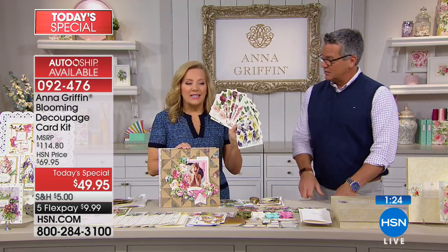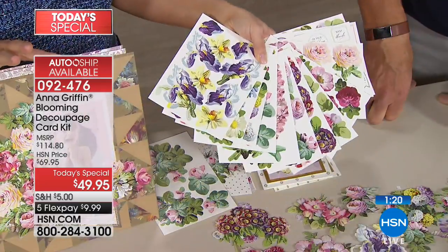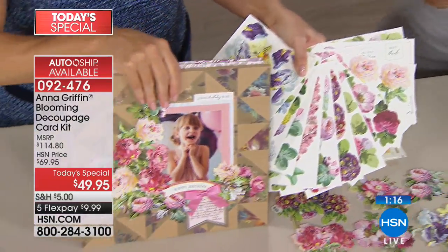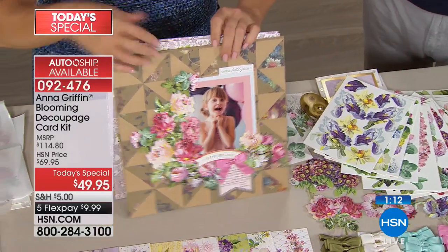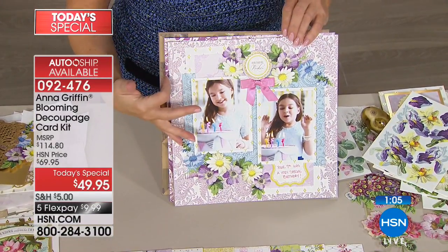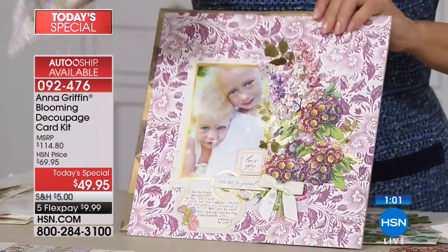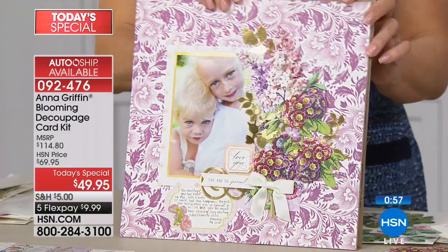Because this is the important part. So let's just say you're a scrapbooker, and you're like, okay, I don't do cards. Okay? Use all of this to make this. That's what this is all about, right? You're going to use the pieces and parts to make a beautiful collage, with layered embellishments, and easy as lilacs and auricula. Wow. Look at that.